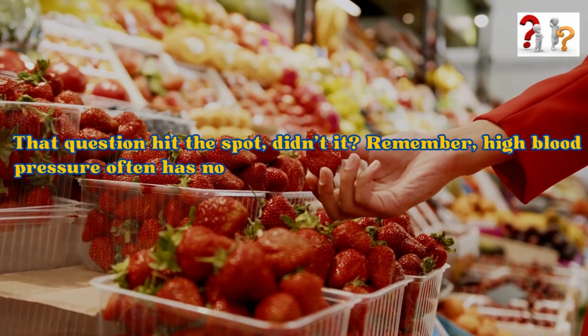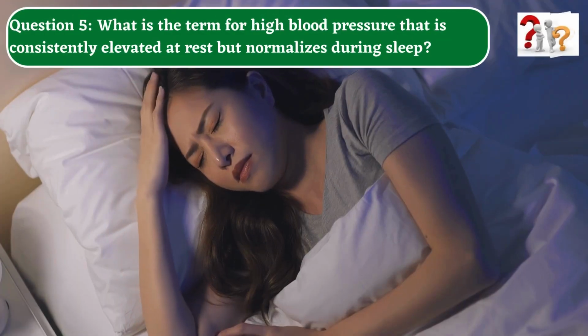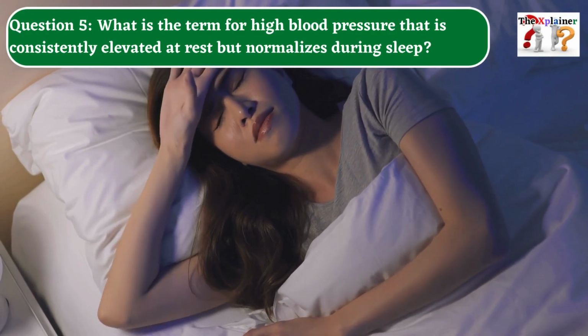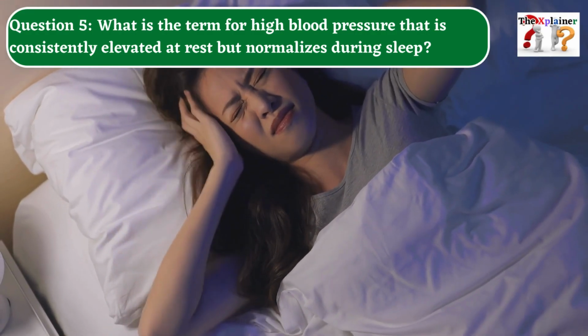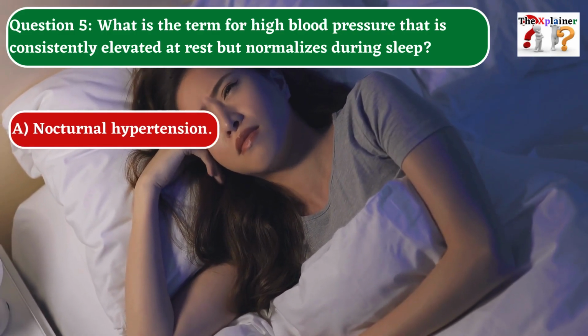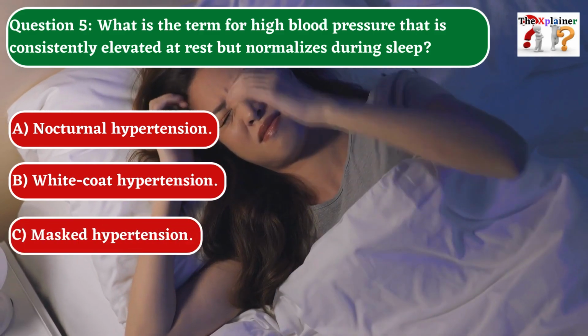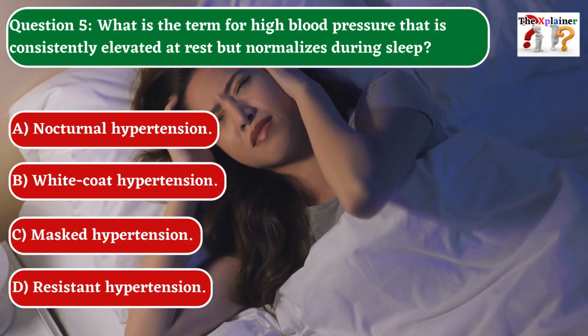Remember, high blood pressure often has no symptoms, so regular checkups are crucial. Question 5. What is the term for high blood pressure that is consistently elevated at rest but normalizes during sleep? Is it A. Nocturnal hypertension, B. White coat hypertension, C. Masked hypertension, D. Resistant hypertension?